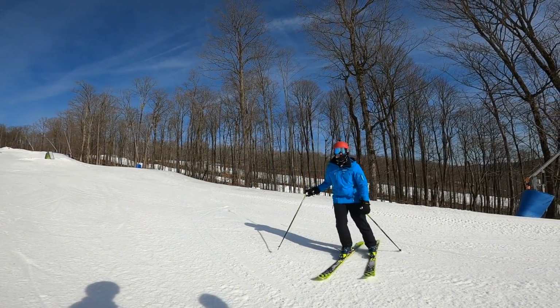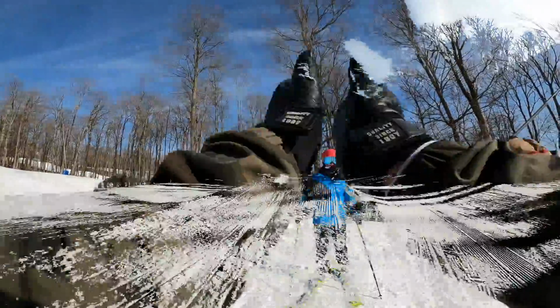Off it and landed slick. I didn't mean to, but I kept spinning and landing.